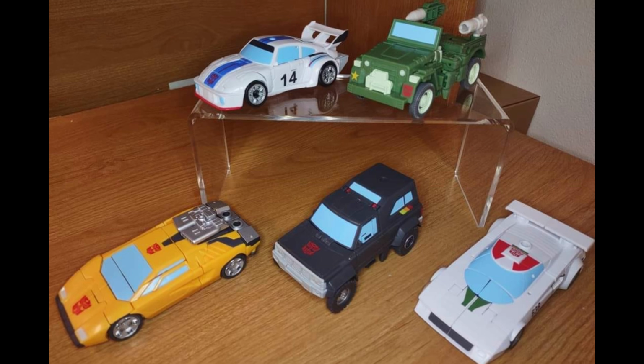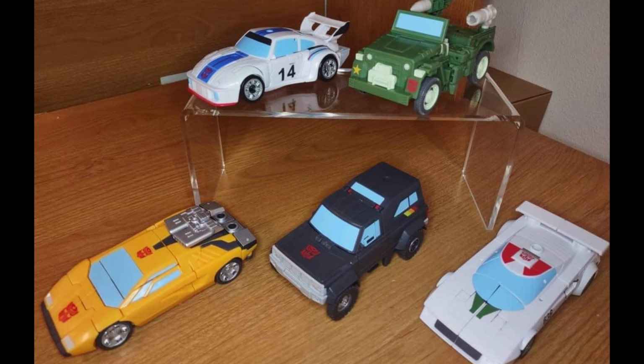Here's the alt mode, and I got to tell you, this is the story I keep saying though, but I actually had my hands on the Siege Hound at a Ross for $8, and I put it back. And I said, you know what? What am I going to do with this thing when they give us the Earthrise one?